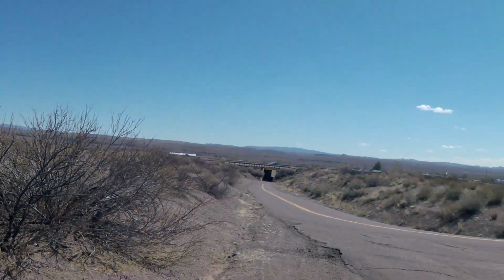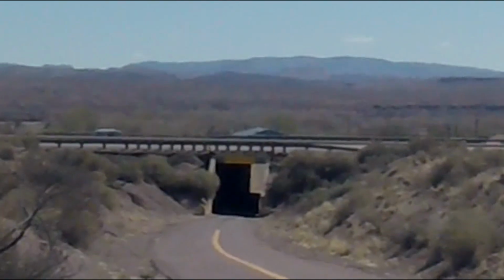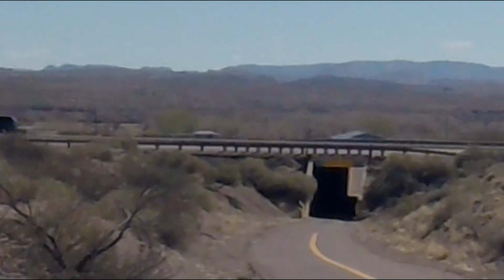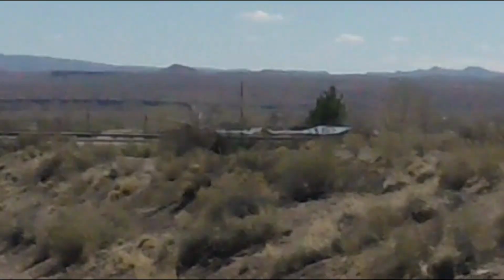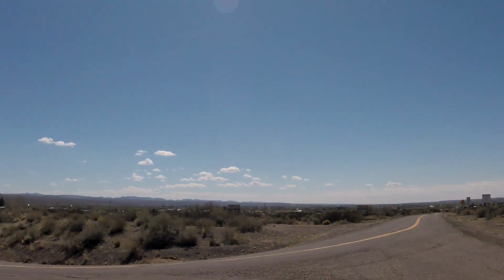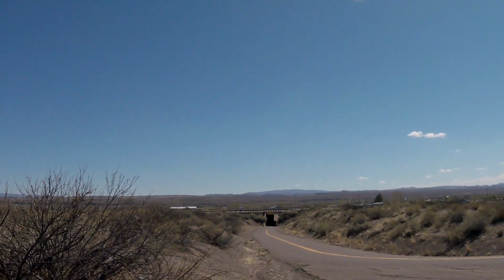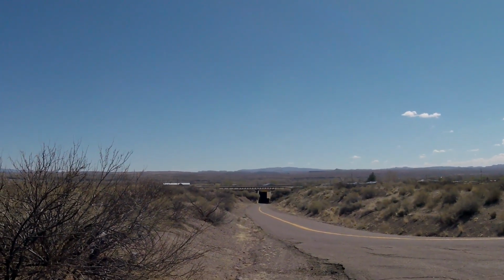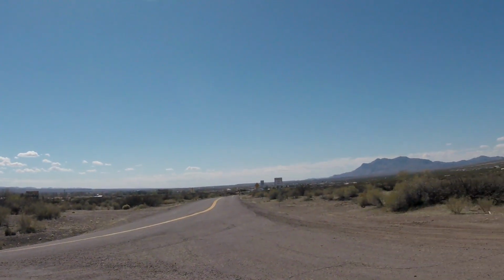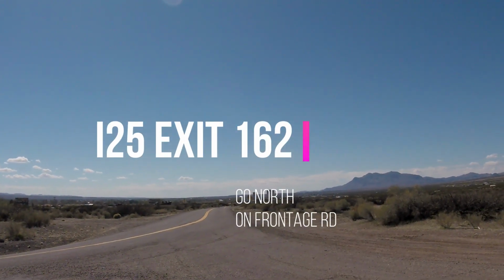But there's that bridge. Like I said, the height is no problem, 14.4, but look how narrow that tunnel is. A little scary. I don't think I'd want to go through it. So getting off at exit 162 is your better choice. Way better. If you get off at 163 and then head south on the other frontage road on the other side, you might be a little leery. But 162, we're coming up from the south anyway, heading north. So we actually stopped for gas and then I found this place.